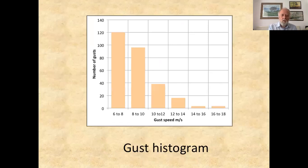So this figure shows a histogram of the gusts that were experienced by our group of volunteers. As I said, there are about 20 of them over a wide age range of both male and female. And we can see that the gusts we measured go up to 18 meters a second, but there are only a very small number of gusts in the top speed range, which was not altogether satisfactory, of course.